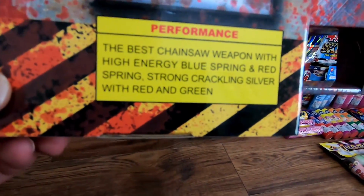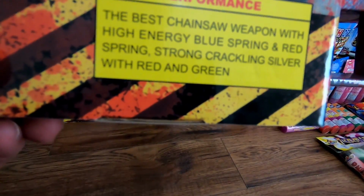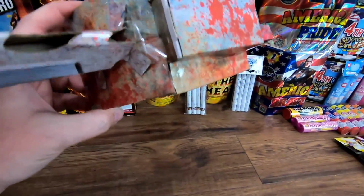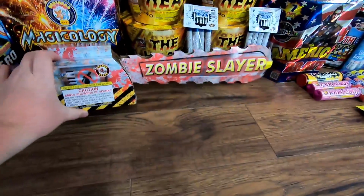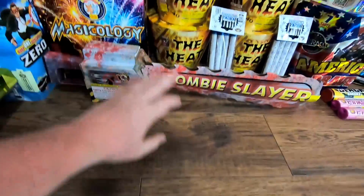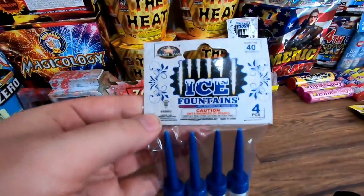Performance, we got the best chainsaw weapon with high energy, blue spring and red spring, strong crackling, silver with red and green. So definitely excited to check this out. I'm assuming this is going to be a handheld fountain, so we'll obviously shoot it and see what it does.